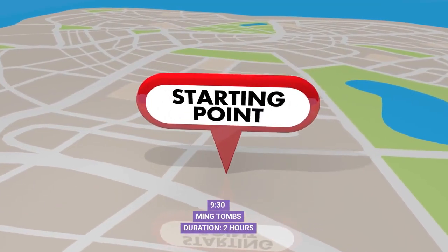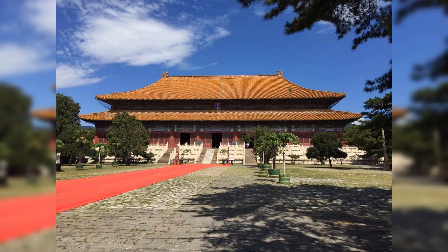Day 2 starting from the Ming tombs and ending at the Great Wall of Badaling. Start time 9:30, Ming tombs, duration 2 hours. The Ming tombs are closer to the Badaling Great Wall than the city of Beijing, so they are often included in a Great Wall visit. The tombs, Ming Shisanling, are a group of mausoleums for 13 emperors of the Ming dynasty, 1368-1644.